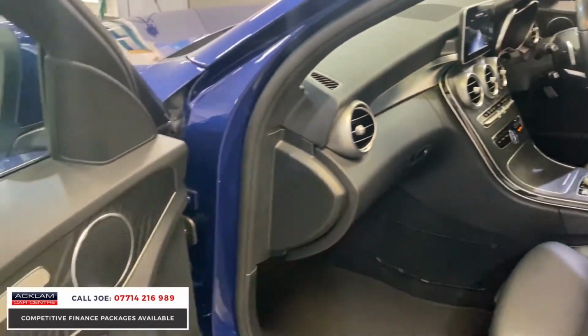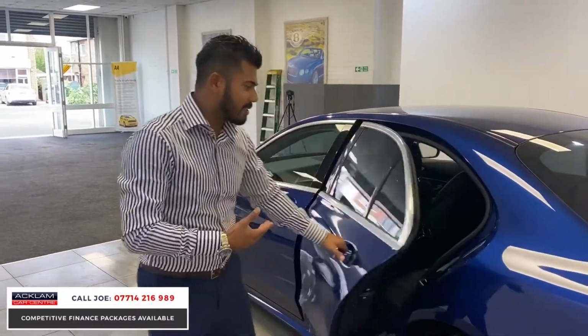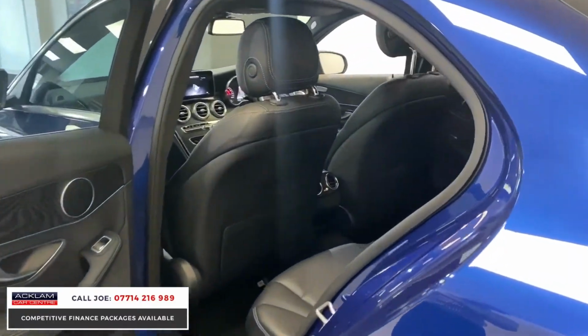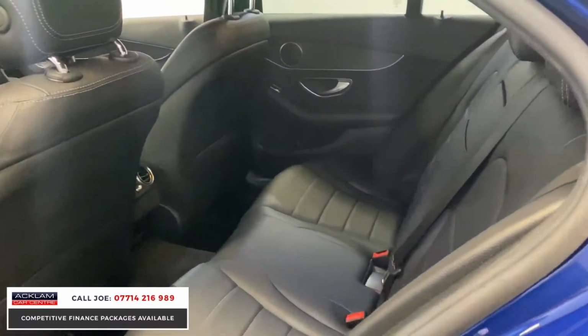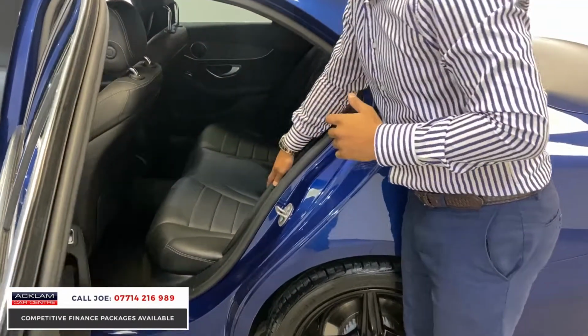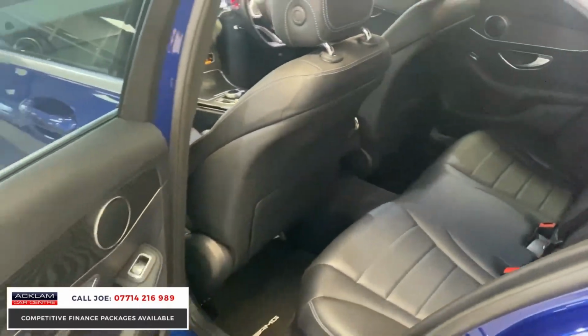You can't want much more for £255 per month with a small deposit of £500. It is a great value car. Lots of space, leg room, headroom, centre armrest for your rear passengers, but it's the condition. If you look at the leather on the rear passenger seats as well, it's just the door cards, the back of the seats, a very well kept vehicle.